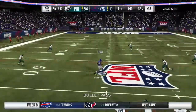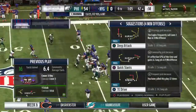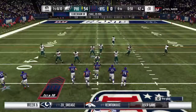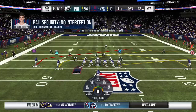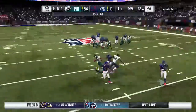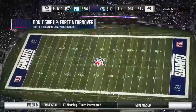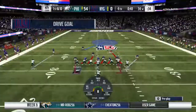On second down, here's Manning. Over the middle to Beckham. And taking it across midfield and inside the 45. That one good for 16, and the drive will continue. On first down, Manning. And my goodness, another interception. Picked off at the 35. And his guys are going to take over at the 34-yard line.